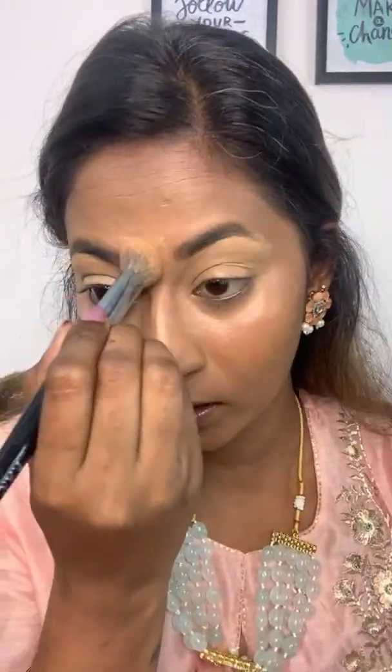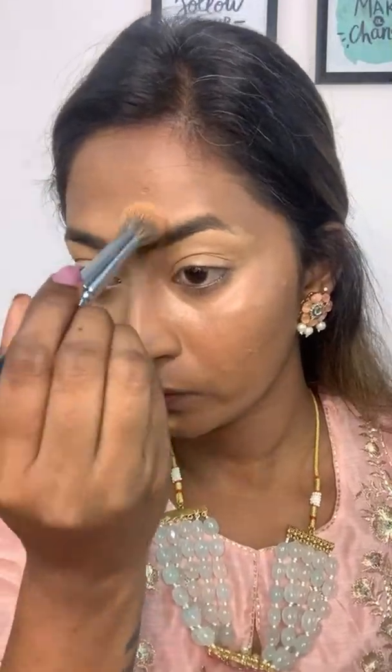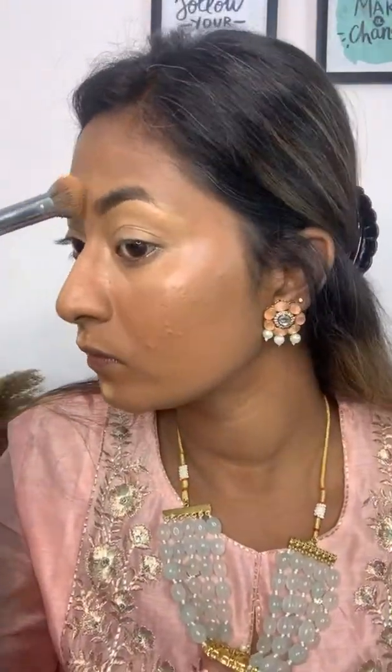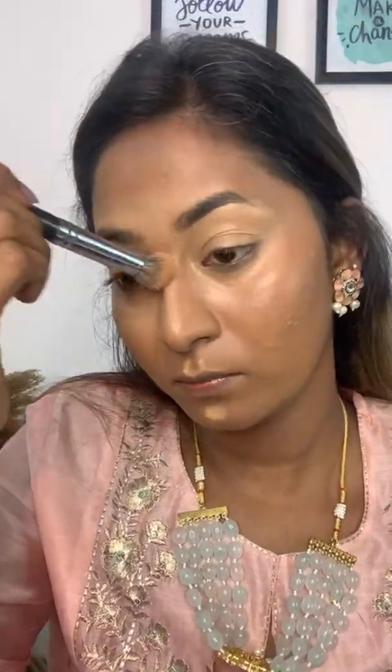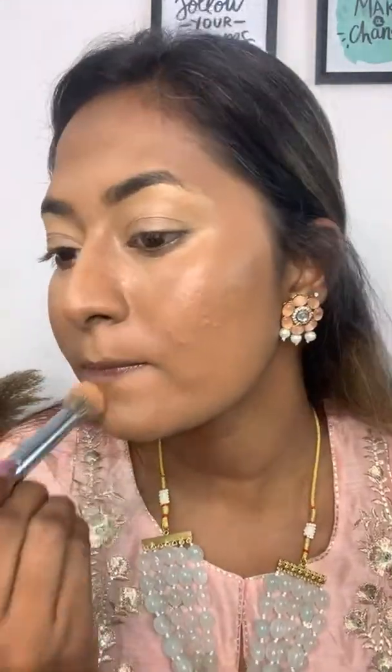I'm doing my makeup in a different order today. I generally do my eyes first and then base, but I'm going for base first today. I think it kind of saves time. But if you're going for a very heavy eye makeup, it is better if you do your eyes first and then your base.